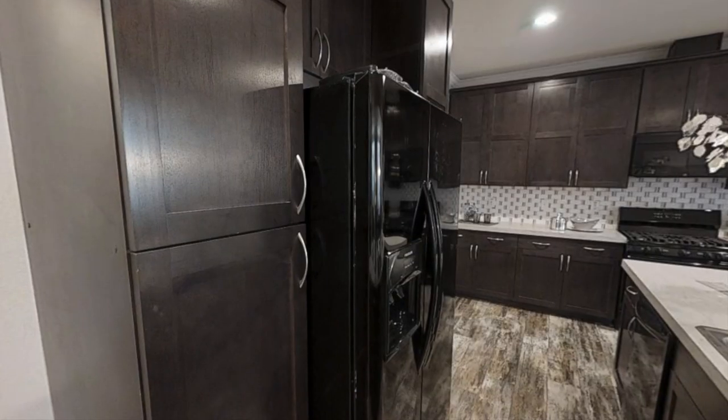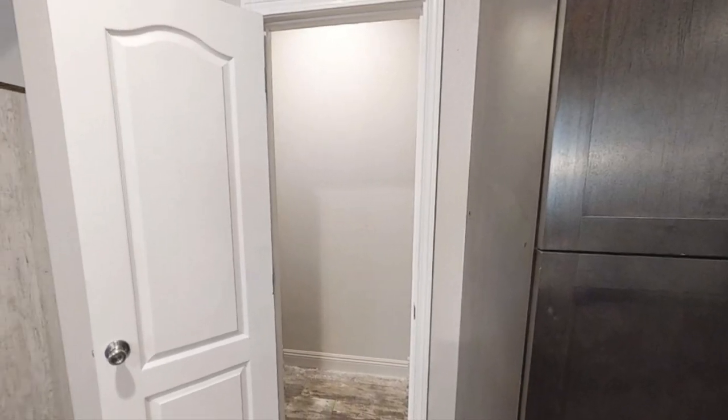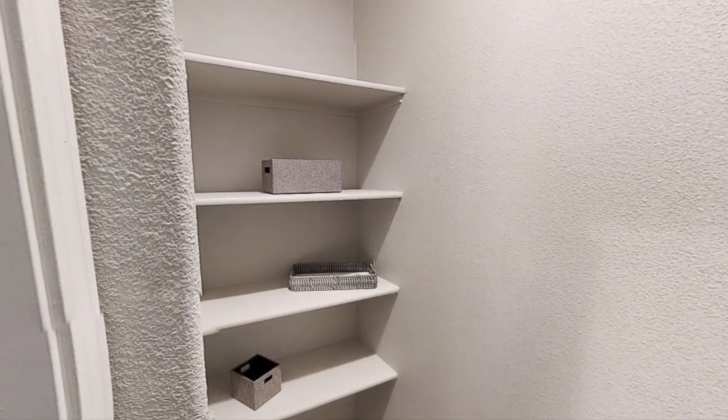Entering the kitchen, we have this walk-in pantry, which is nice. I feel like some of the mobile homes I've been seeing don't have a walk-in pantry. I feel like every home should have one, especially if you have a lot of food like me.